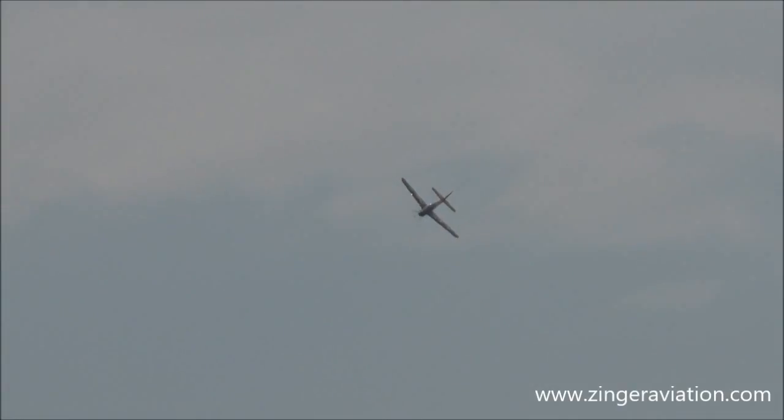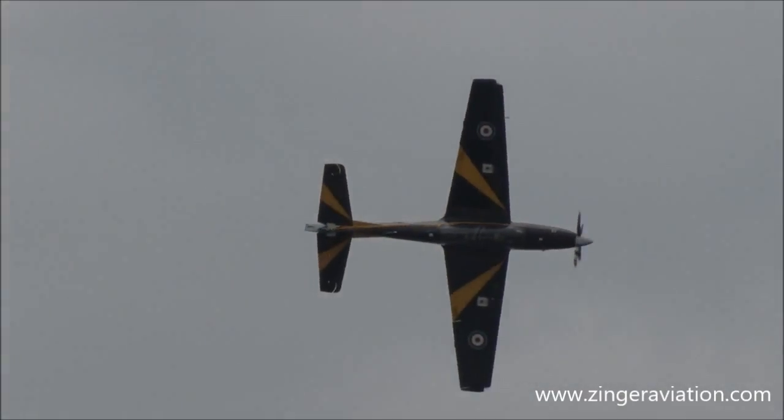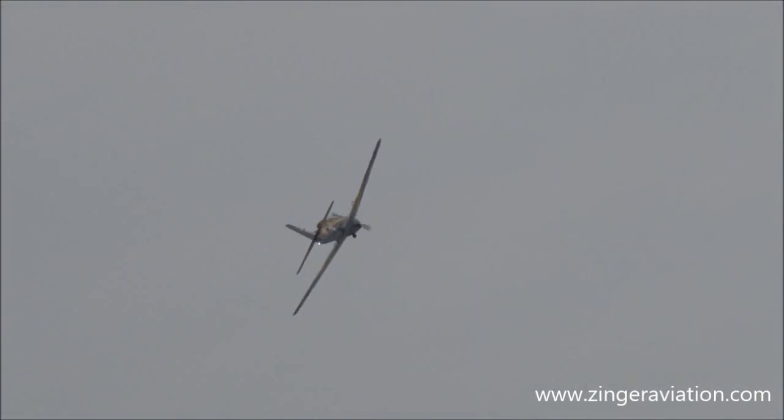All right, keep an eye now from your left. Leet in the short Tucano. Now watch this. A nice 1, 2, 3, and the 4-point roll. This maneuver demonstrates the Tucano's excellent roll control due to the very large ailerons on this aircraft.